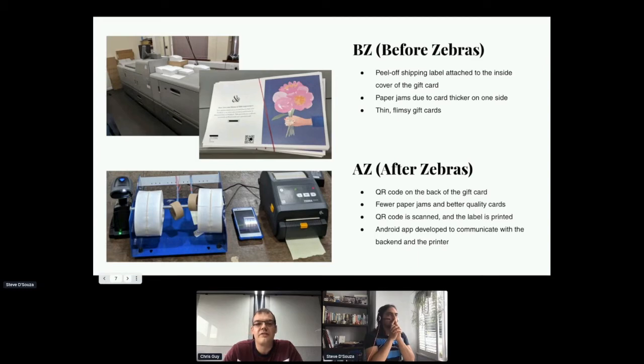And the quality of the cards was not great, so they're quite flimsy, and it leaves this kind of film on one part of the card where the shipping label was before it's pulled off. So we transitioned to use Zebra printing.